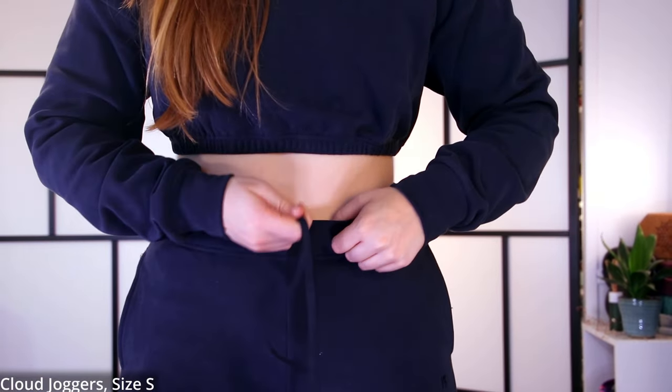We have the drawstring, like I said, so the drawstring is on the inside, but you can of course tighten it anyway. It is an elastic drawstring, and I always feel like that makes it a little bit harder to tighten things, but you know, it's okay. Let's tighten this, and then you can just tuck it in. And so for me, these are perfectly high-waisted now. This is a perfect fit up top here.